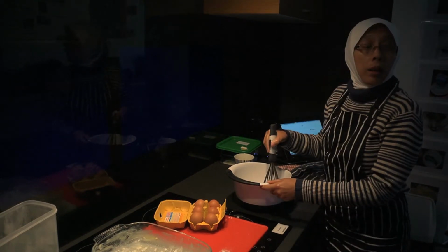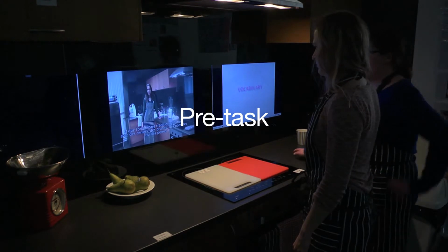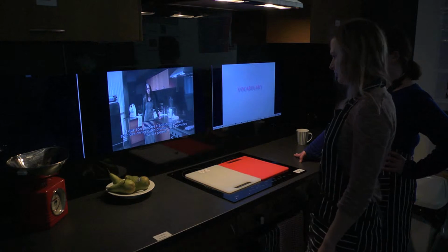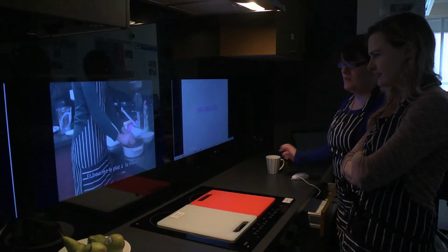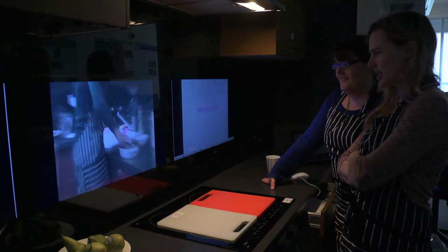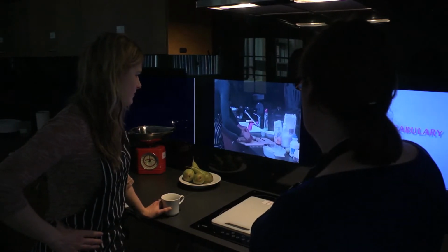weigh or to cut. So the pre-task involved a dual focus on cooking and French, and this was divided into a presentation and a preparation. So the learners watched a purpose-made video recording of a native French speaker making the chosen dish for the project, which was a clafoutis au poire or a pear clafoutis.